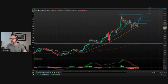But at the moment, it's just sitting in that gap, just hugging that 50. So for me, the key one on gold will be a break of the lows from back here in, when was that? November. So looking for a break of those lows in November.